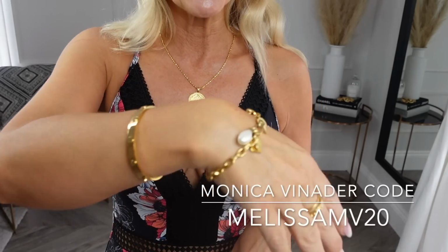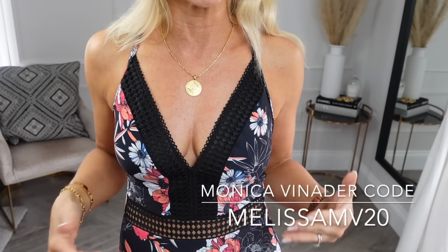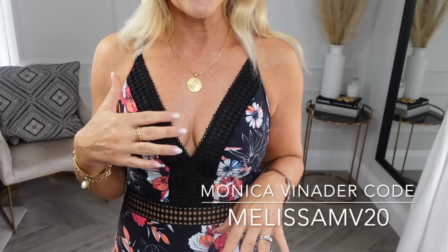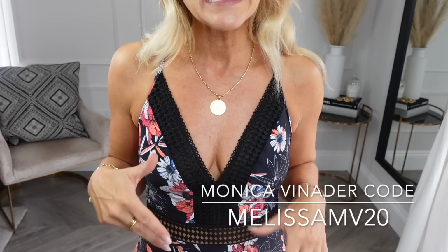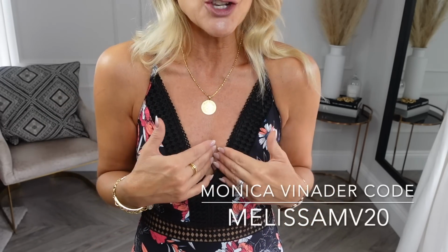It's all my usual stuff, but the point is I still wear my jewellery when I've got a swimming costume or a bikini on. And that's because it's helping to distract from everywhere else, and it's also helping to create an entire outfit, because if you're like me and you don't want the swimming costume to be the only thing that people look at, then start using jewellery to distract away.